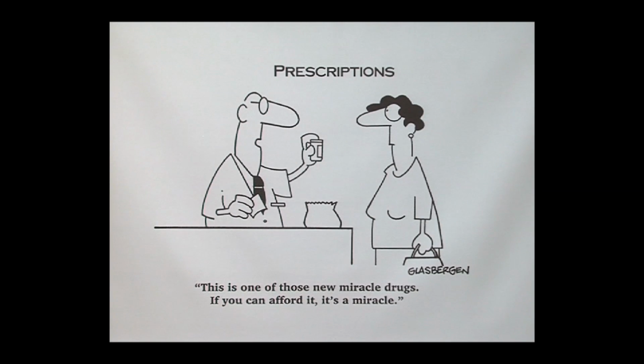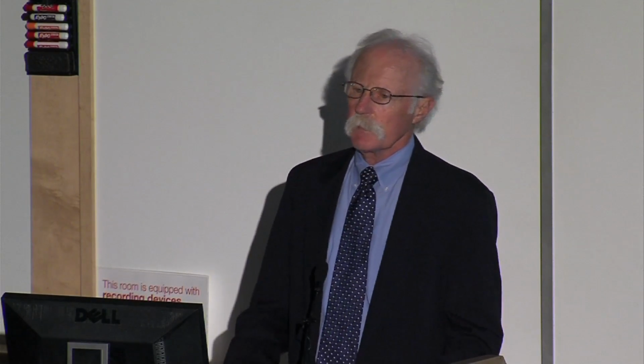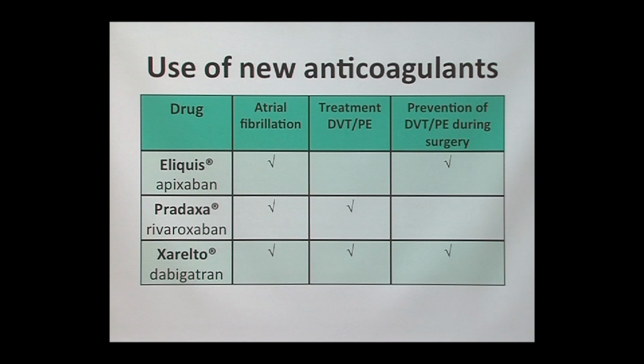And I thought this kind of cartoon pretty much put it into perspective. And it says, this is one of those new miracle drugs. If you can afford it, it's a miracle. So not unlike many new medicines, it's very expensive. But on the other hand, if it's really good, maybe cost is a little bit less of an issue. But nonetheless, it is.